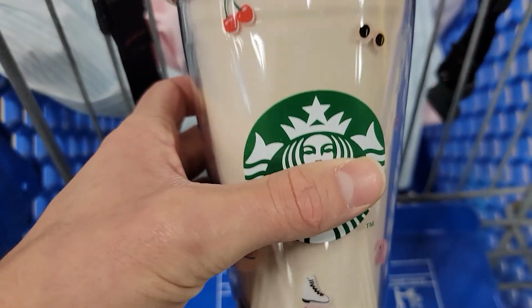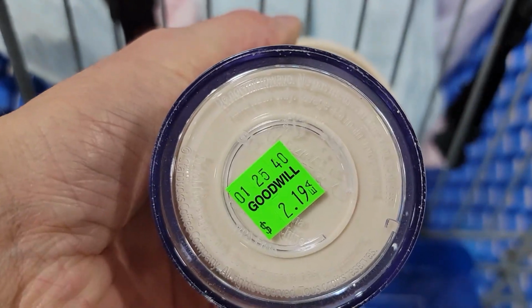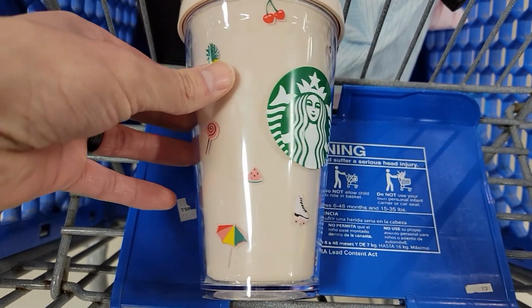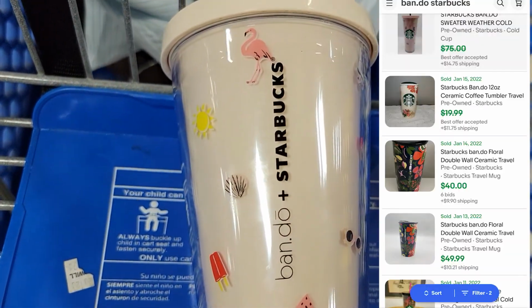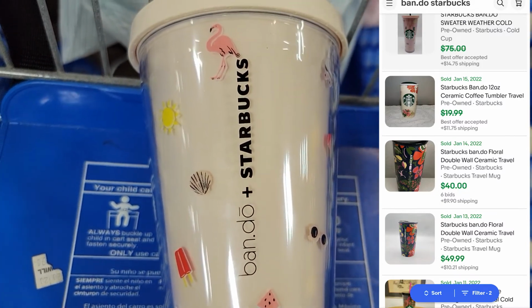Next is a Starbucks tumbler. Most people know that some of these mugs can be very valuable. This specific model I did not find an exact sold comp on, but I put a picture of some of the similar Bandu models that have sold.